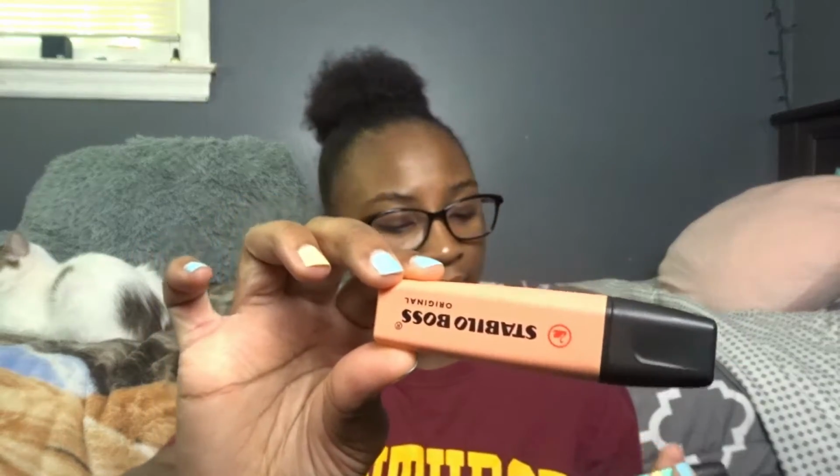Next up, I have some highlighters. These are just these Stabilo Boss highlighters, the pastel ones. If you need to annotate readings or if you're just reading something and like to highlight, you need highlighters. I also have whiteout tape.